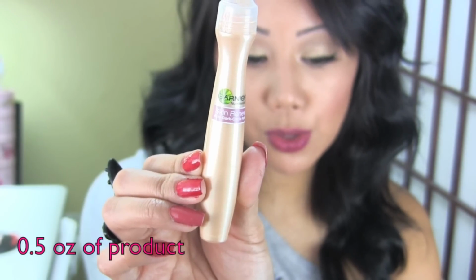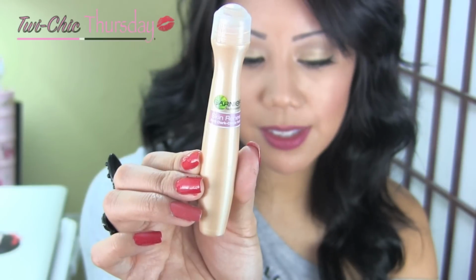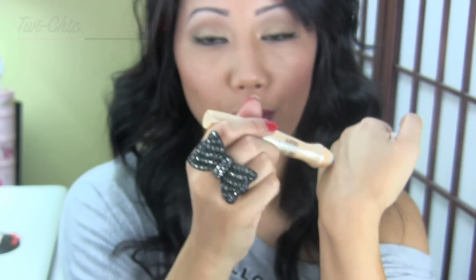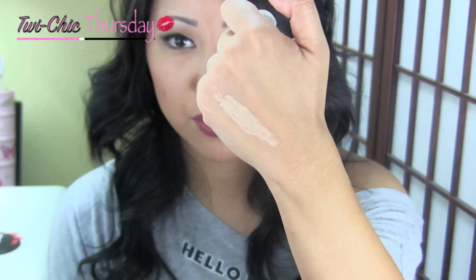Another one of my favorites is from Garnier, the Skin Renew Anti-Dark Circle Roller. This is a 2-in-1 roll-on eye care plus concealer. This is supposed to instantly correct dark circles and brighten your skin. It has this roller at the bottom, which I really love, and I love the cooling effect that it creates. This is in the shade Sheer Tint. This one really does brighten underneath your eyes, and in the morning my eyes do tend to get puffy, so this is a great product.